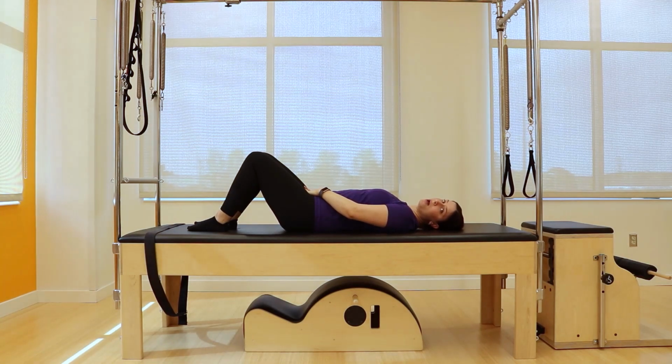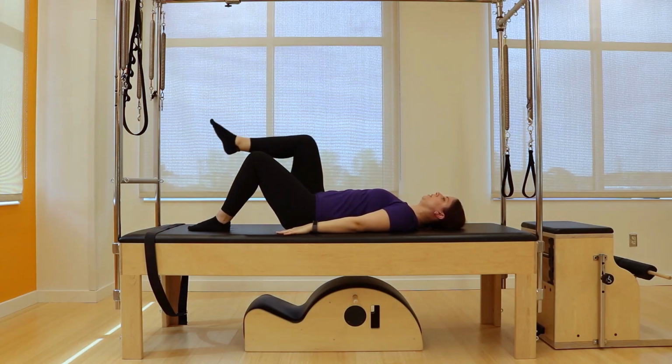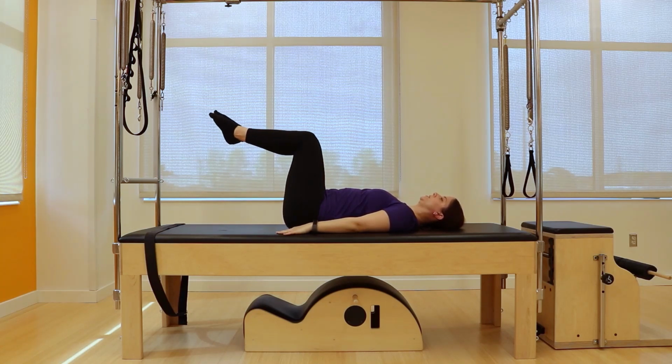I'm going to do a modified version just because it's easier for me to talk that way, but just know that the full version is with your legs completely straight. So to get yourself situated for the Pilates 100, your hands are going to come down by your side, and your legs are going to start in a tabletop position.